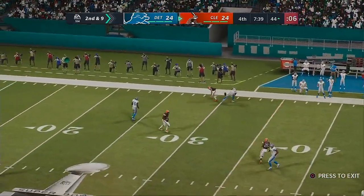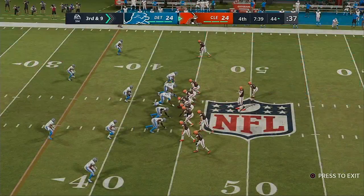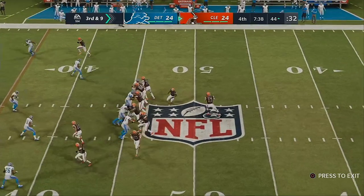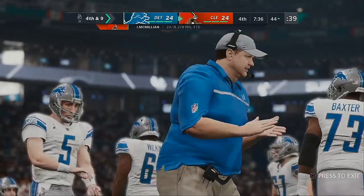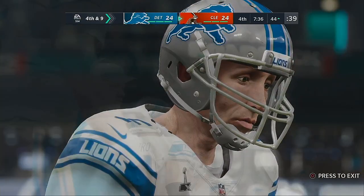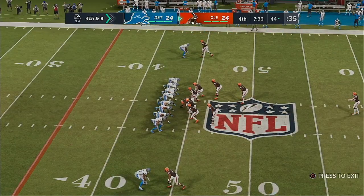From the gun, McMillan, and this one incomplete. Too much contact to hold on to that one, and it's third down. It's now third down and 9 yards to go. To throw on third down, McMillan. And that will be incomplete. A lot of times it's that first read that you have. Maybe you get it in pre-snap, and he locked in on his target, but he was covered quite well, and that one's incomplete.